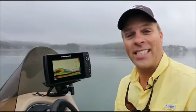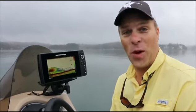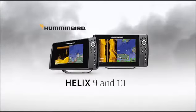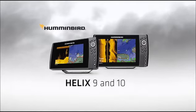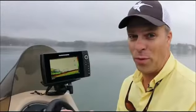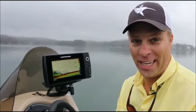You probably heard about the Helix 7 that won Best of Electronics at ICAST. Well, the Helix family has grown. It has two new big brothers, the 9 and 10. They've got the same features as the Helix 7. Big widescreen where you can look at multiple technologies, really bright so you can see them anywhere in the boat. But these two are supercharged with a couple new technologies.